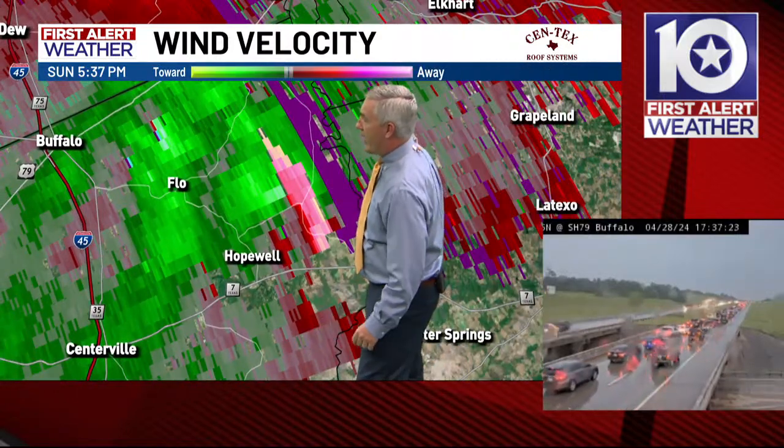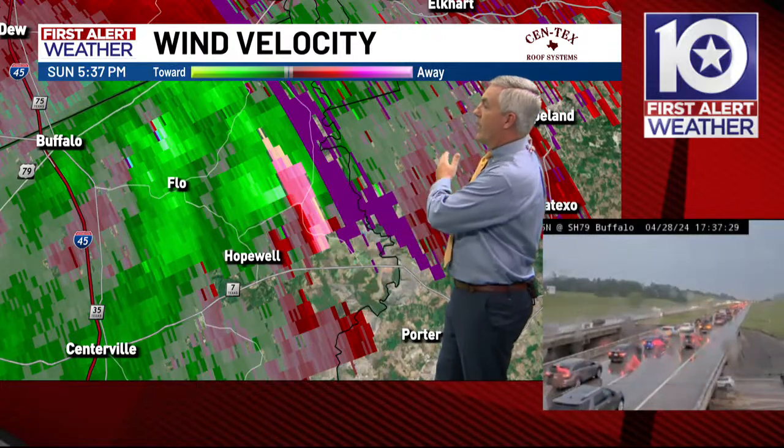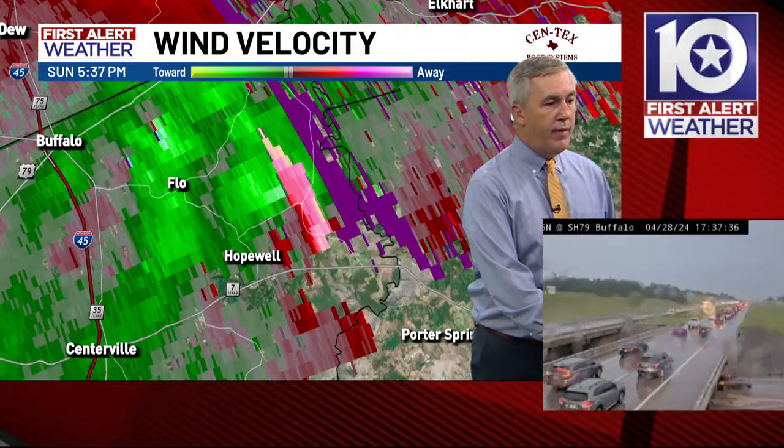Still pretty healthy rotation with this activity, but again, it is working its way out of the News 10 viewing area, into the East Texas viewing area. So again, the good news is it's moving out of our area.